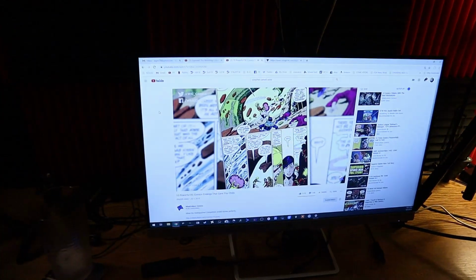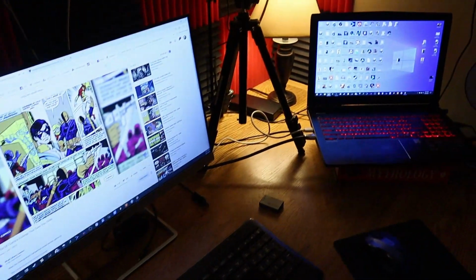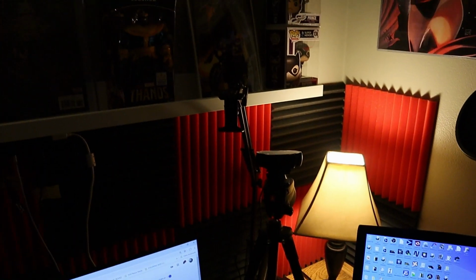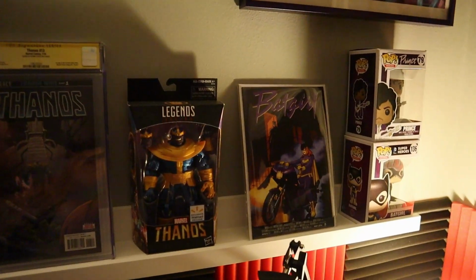That's one of my monitors on my computer there. Keyboard, gotta have a keyboard, right? Yeah. Don't know why I need to be explaining that. This is just kind of my setup. You know, there's tripods, there's shelves.